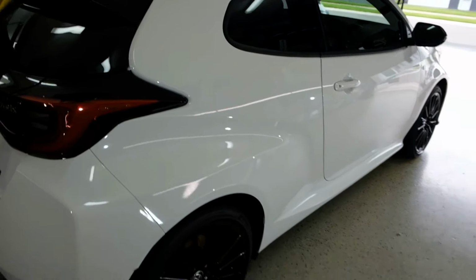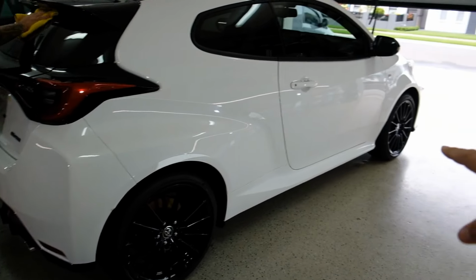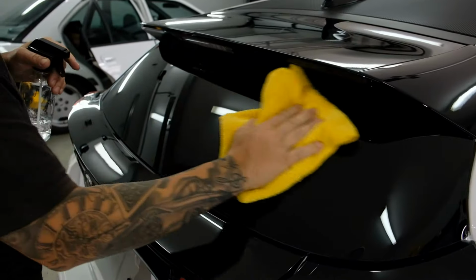Now the car is all pre-cleaned and ready for coating. At this point, generally, I'll be taking the wheels off and coating them, but as we said, we're not coating the wheels on this because we're going to be changing them. So we've gone straight to the step of now coating the glass.